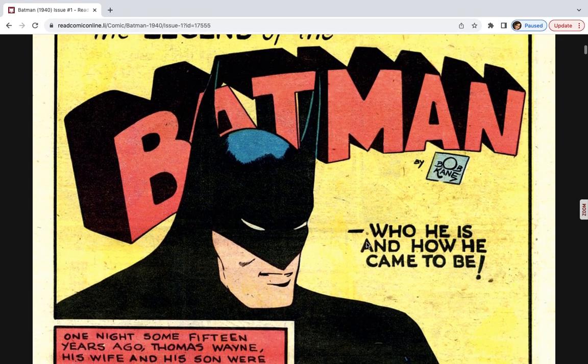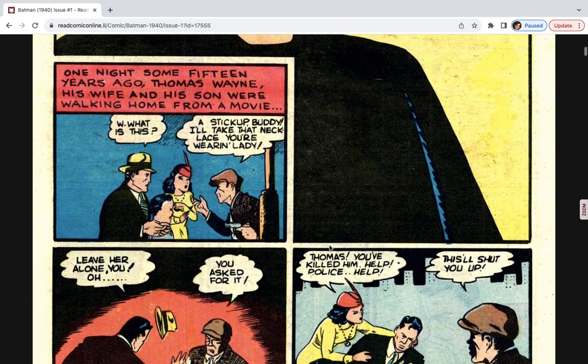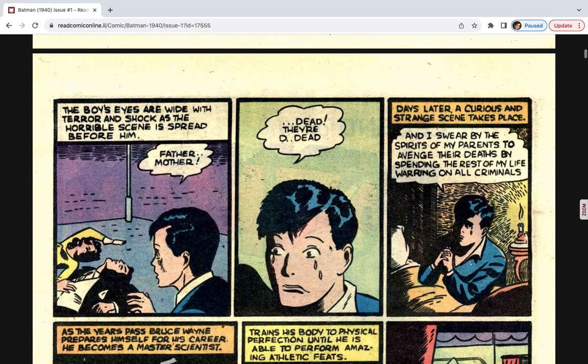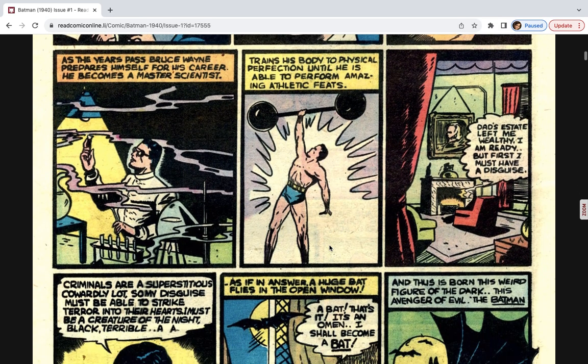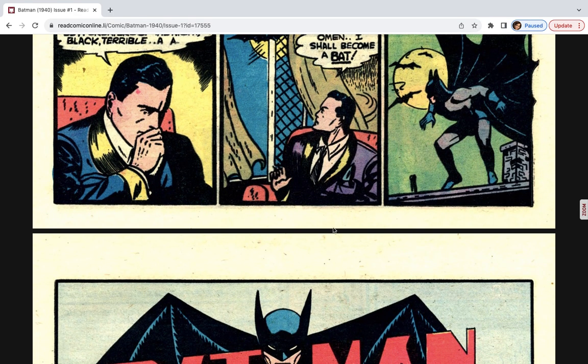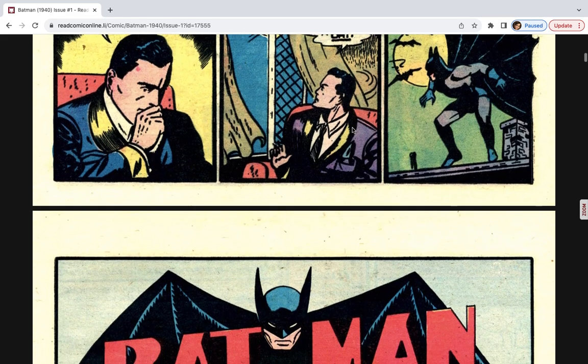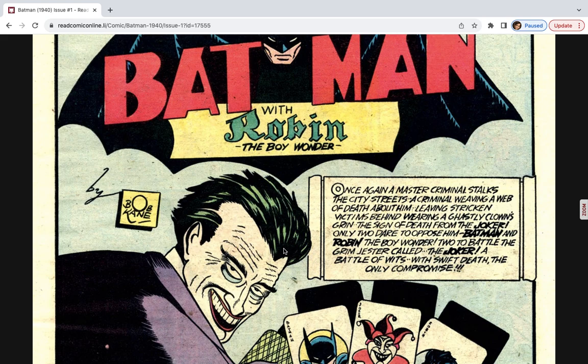And so we see that the opening of this comic book, we have the origin story of the Batman. I'm not going to go into too much detail of the origin story of the Batman because pretty much all of y'all understand who Batman is and how he came to be. But what this video primarily is going to be about is the Joker and how he made his debut in the Batman number 1. And so let's go ahead and get started.